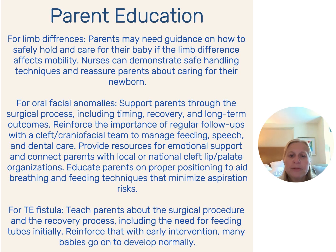For oral facial anomalies, a lot of this is going to be teaching about feeding and safe sleep, positioning, making sure that they are able to breathe effectively. But long-term feeding is going to be a huge part of craniofacial anomalies. So get your therapy team involved early and often.